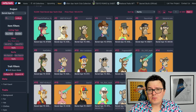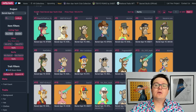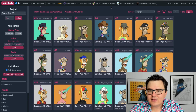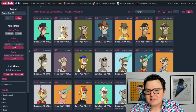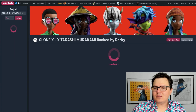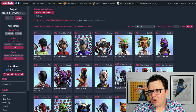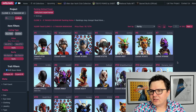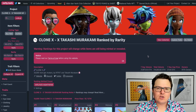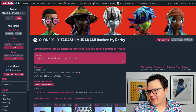Now you can also, by the way, use rarity tools in order to look at different collections and see which are the rarest NFTs within that collection. So as you can see here, for the Bored Ape Yacht Club, we have the different rarities of NFTs. Here you can look at other collections as well, like CloneX, for example. So you can come here and see which are the rarest CloneXs, all the different NFTs that are part of the CloneX universe and the rarity of them. This is a really great tool to use when determining if you want to get those rare NFTs, and being able to sort through them quite quickly.